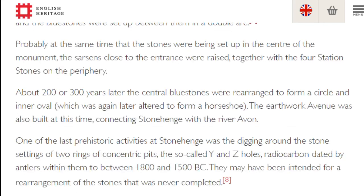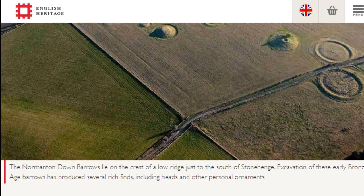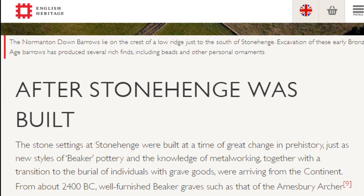Okay. And about 200 or 300 years later, the central bluestones were arranged to form a circle and inner oval. The earthwork avenue was also built at the time, connecting Stonehenge with the River Avon. Other things around that area too. The Normanton Down barrows lie on the crest of the low ridge just south of Stonehenge. Excavation of these early Bronze Age barrows has produced several rich finds, including beads and other personal ornaments. Okay. Sounds like pagan ritual almost, or pagan ceremonies.